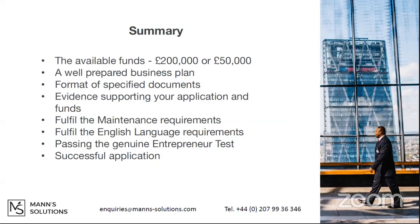So when we say format of specific type of documents, a question is being asked, what do we mean by this? What we mean by this is, for instance, a specific bank letter. So that is a specified document, the specified details that have to be contained in the bank letter. For example, if you're holding £200,000 in an overseas bank account, it must be regulated by the Financial Conduct Authority. It must be disposable to you, and the funds should be showing as £200,000 from a very recent date.